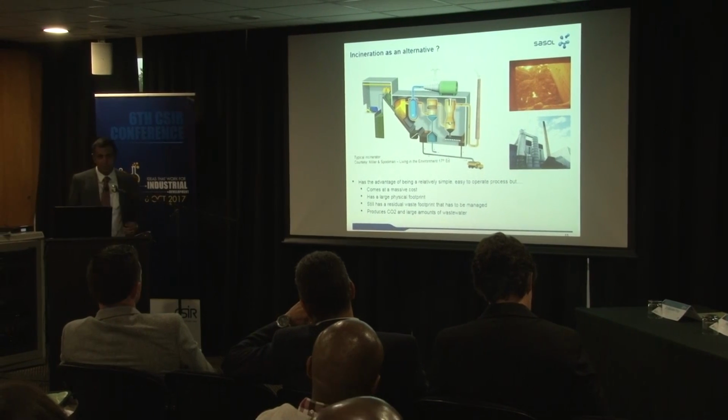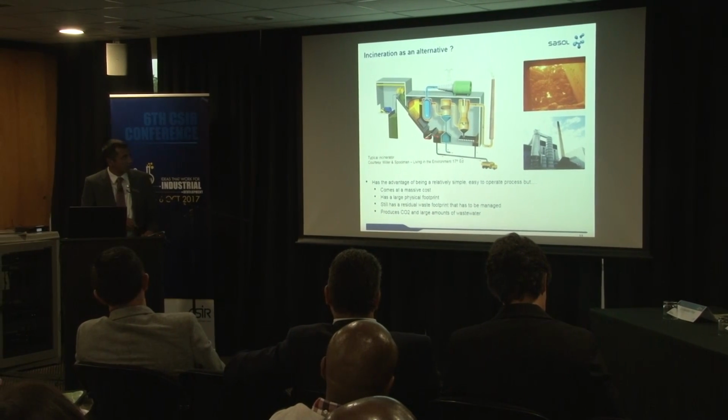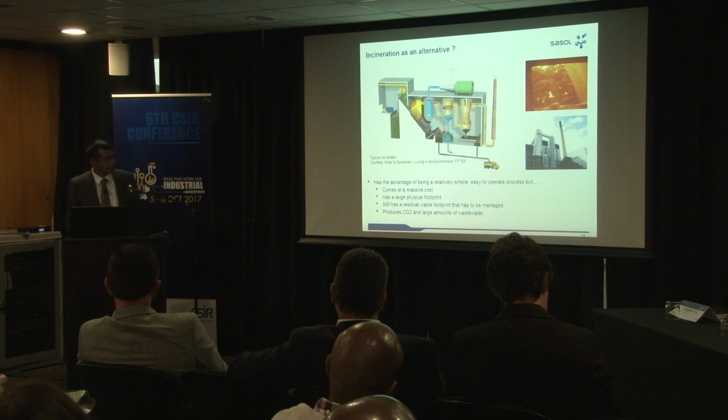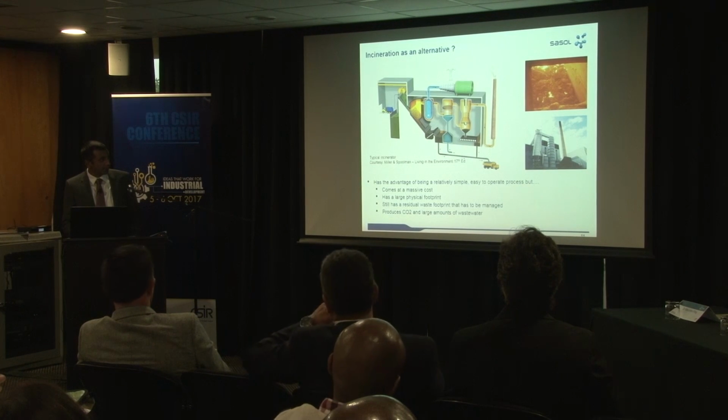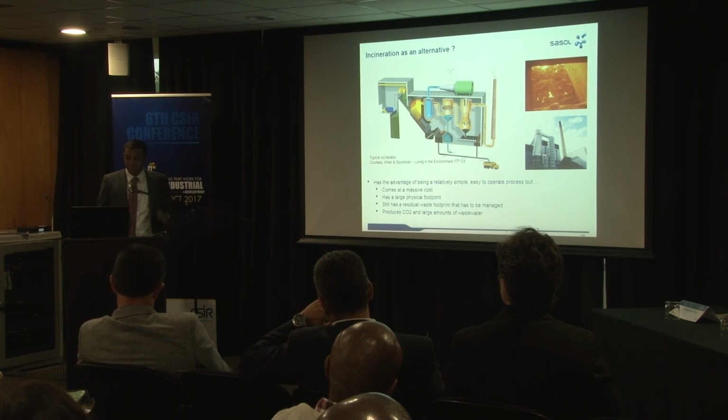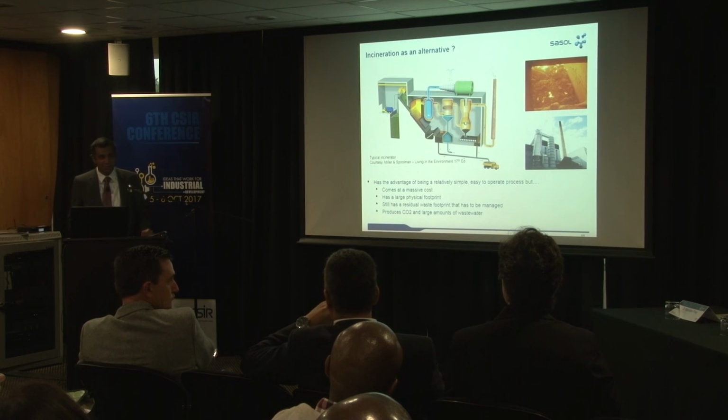And then lastly, it's got a large CO2 footprint. You're basically taking this waste. Yes, you can put a waste heat boiler in and recover some energy, but in essence, it's not a very efficient way of getting rid of waste. But in any event, Sasol looked at all the options 5 years ago, and again, as I said, we looked at the waste hierarchy, we looked at everything, and somehow we landed on landfill and incineration as the preferred way to go.